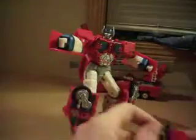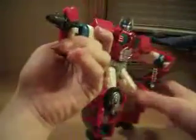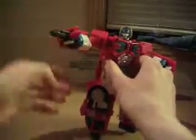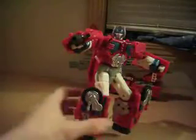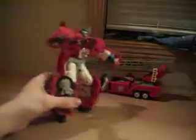Yeah, I don't know who has a smaller gun, him or the Optimus Prime, but you know, fits into his hand, and that is a dinky pistol. But you know, at least he has a gun, so he can protect himself. Yeah. He's about the size of an Ultra in this form.